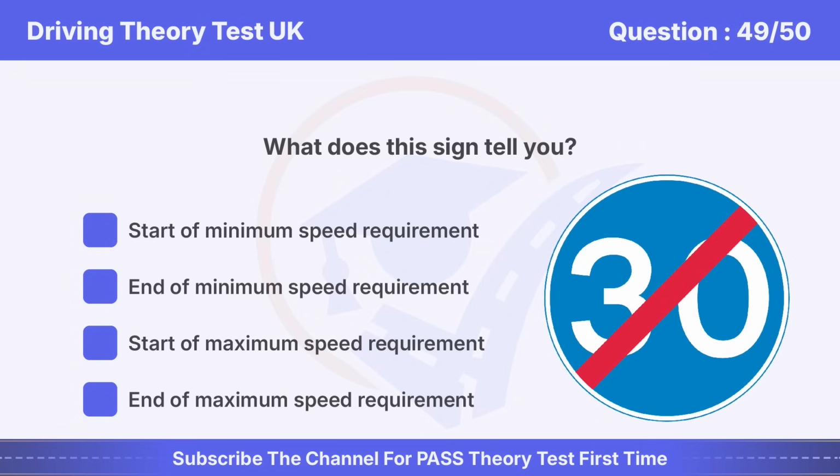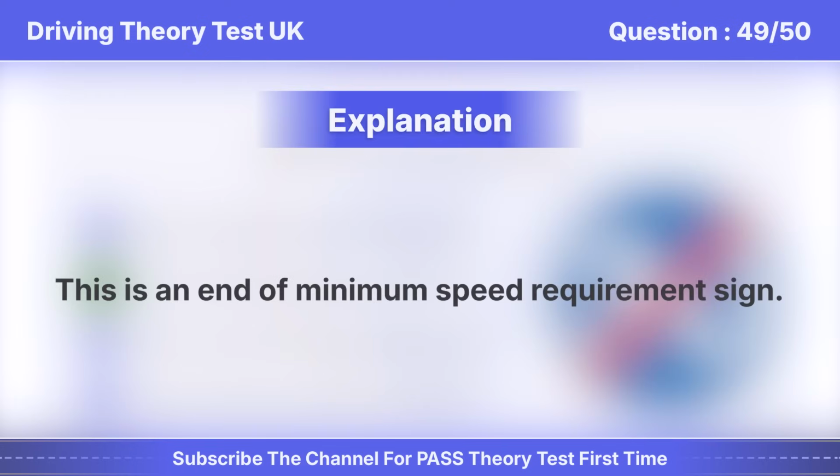Question 49. What does this sign tell you? Option A. Start of minimum speed requirement. B. End of minimum speed requirement. C. Start of maximum speed requirement. D. End of maximum speed requirement. Answer is B. End of minimum speed requirement. This is an end of minimum speed requirement sign.